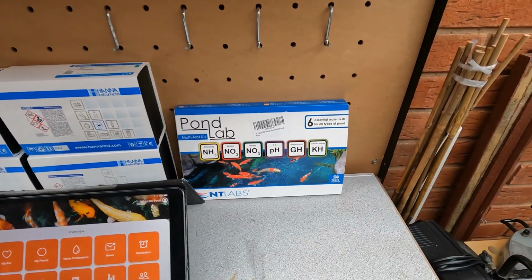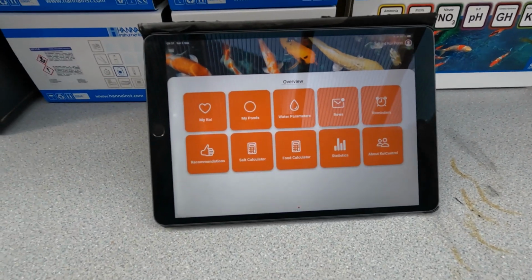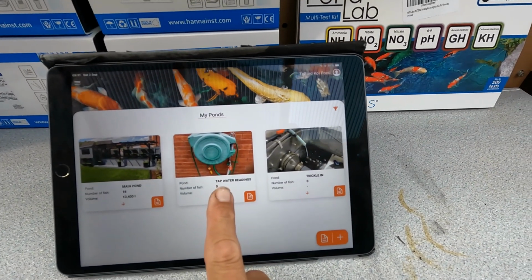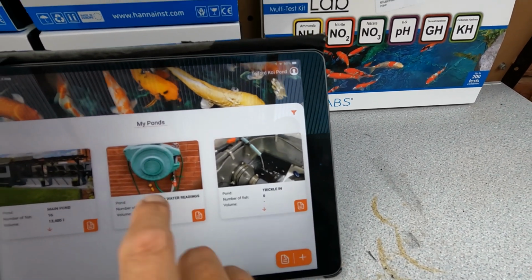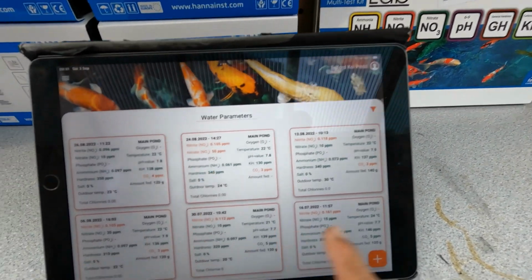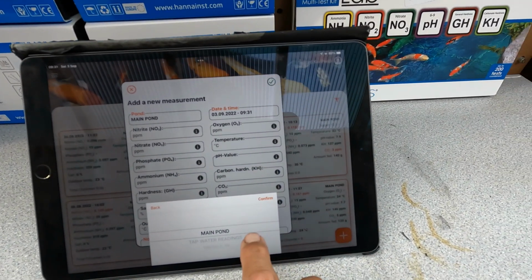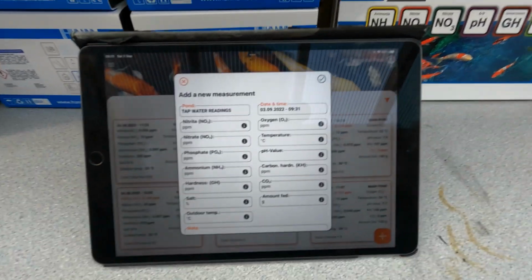I still do my double checks with Pond Labs every now and again, and as you know, I absolutely love the Koi Control app. So what I've done in the My Pond section, so I can keep all my water changes separate now: obviously you've got My Pond, which is My Pond. I've just set up another profile for tap water readings and another profile for trickle-in. So when I go into the water parameters, these are all my main pond ones, but when I add a new water parameter now, I can change it to either the main pond or tap water readings, and then I can keep those separate.